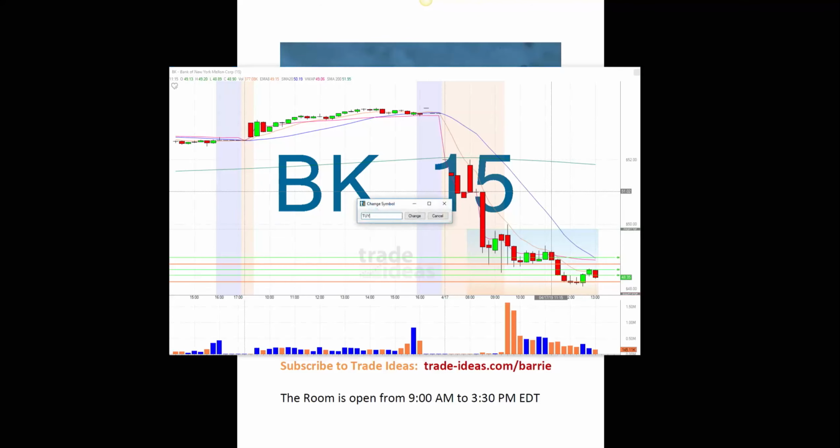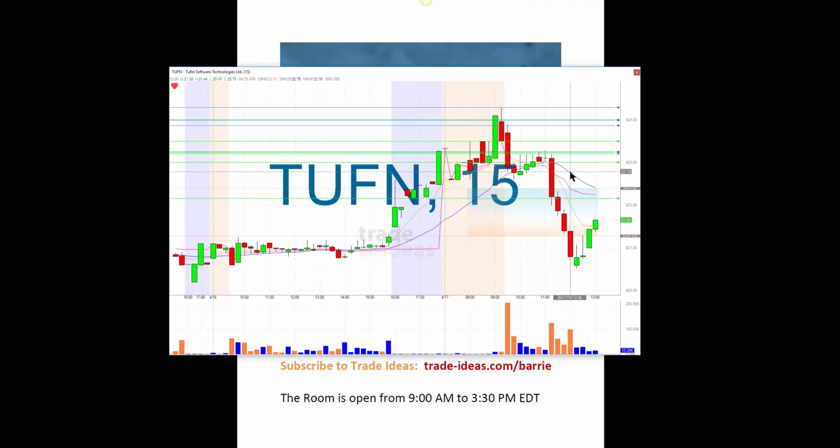Now, on a personal note, TUFN. If you've been in the room, I've been talking about this one for quite a while. This is one that I'd like to swing, and I finally got into this one around $22 yesterday in the after hours. And I was very happy to see that in the pre-market it actually hit 24. But I thought I want to swing this one.